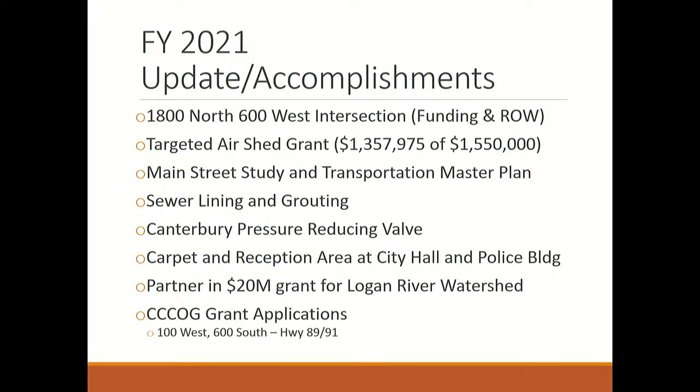We started the Main Street corridor study and transportation master plan. We've done a lot of sewer lining and grouting. We've been doing a lot of that work in-house, which has helped get more and more done, especially with the grouting. As you supported a couple years ago, the purchasing of a very expensive piece of equipment, we keep it as busy as we can, and it's been going good.